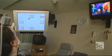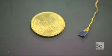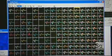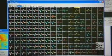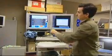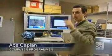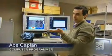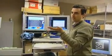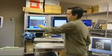Matthew's chip processes 10 million bits of data per second. Abe Kaplan is one of the system's programmers. So here we have all the neural signals that are being recorded from the sensor in the brain. Each box represents the neural activity that's being recorded from one of the electrodes on the tip of the array. So we have 96 recording electrodes on the sensor, and here we're seeing the signal coming from each one.